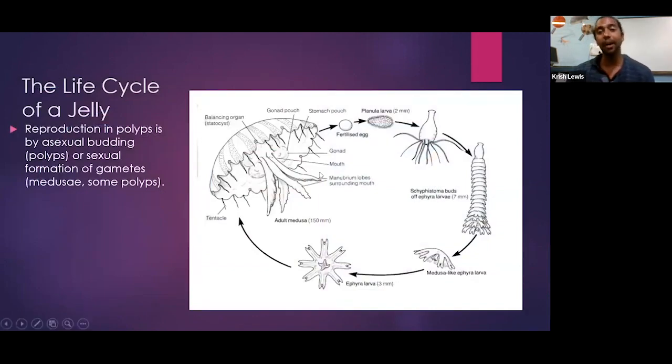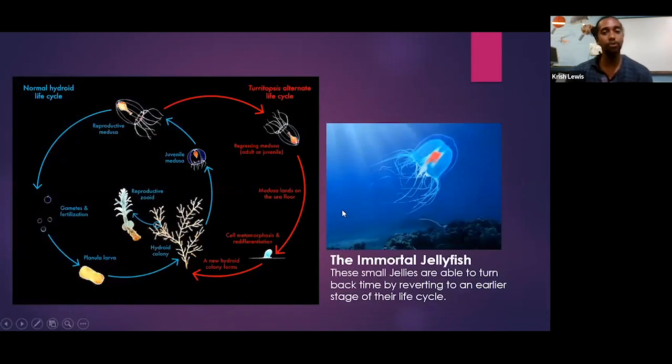So this is a picture representing what we just saw in that video, the eggs and sperm forming this little planula that looks like a little fuzzy tic-tac streak swimming around, that forms the polyp that then turns into this jellyfish. The same thing happens with the immortal jellyfish, but what's different is the immortal jellyfish itself can turn back into a little polyp when it gets damaged. That's basically like us turning back into a baby and then starting life all the way from the start again.